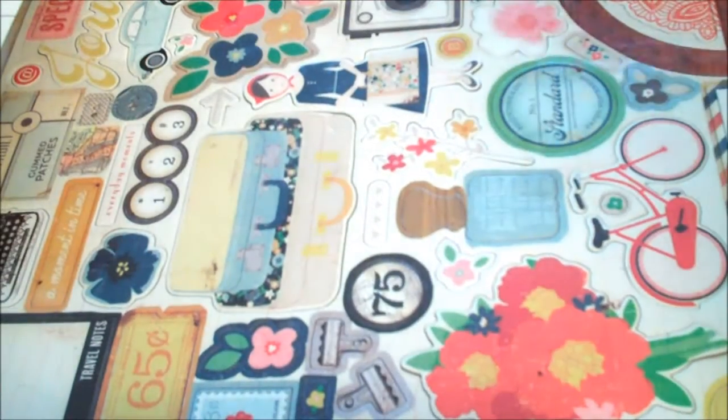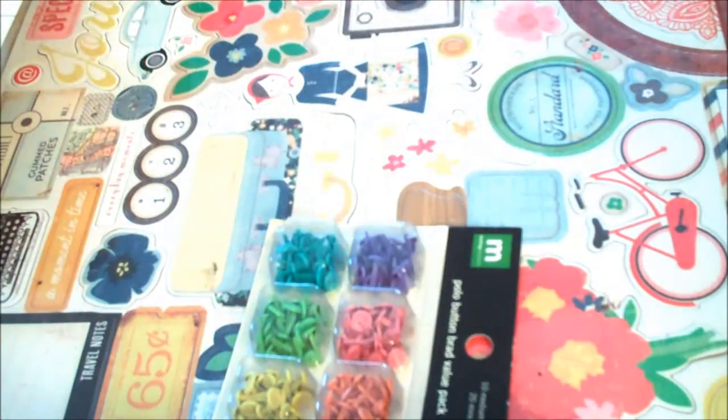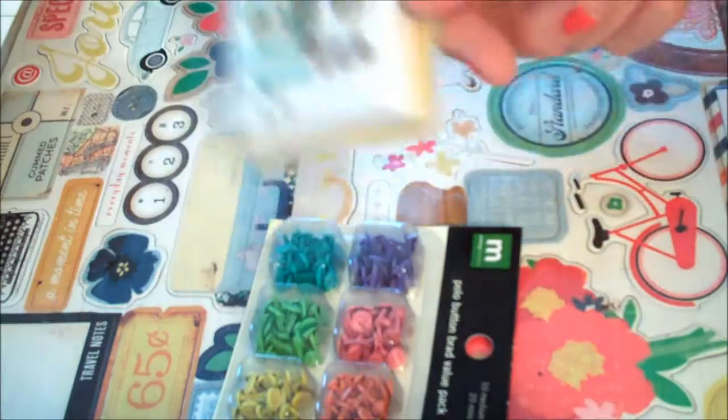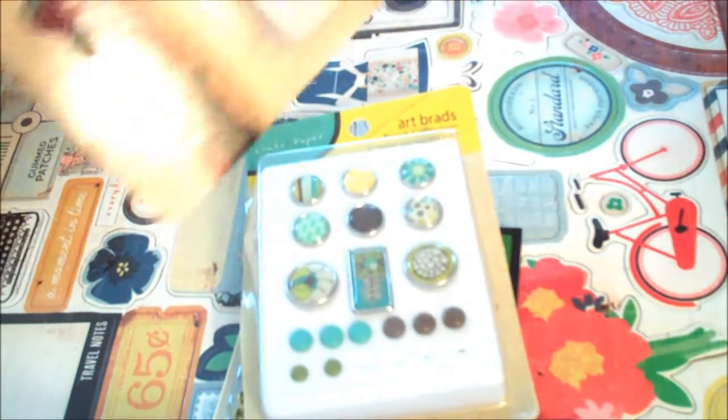I really liked this Early Years from this die cut sheet from, who is this? Crepe Paper. Storyteller line. Okay. I also pulled these brads. And you'll see the reason I pulled this is because the blue matches the blue in my paper collection. And as do these brads. And these are from Seven Gypsies.